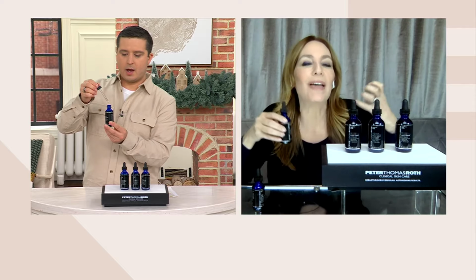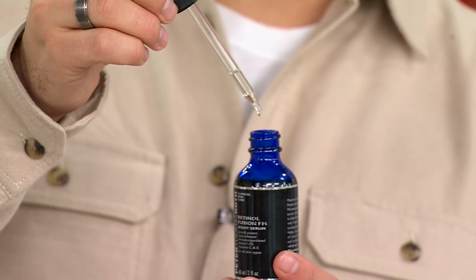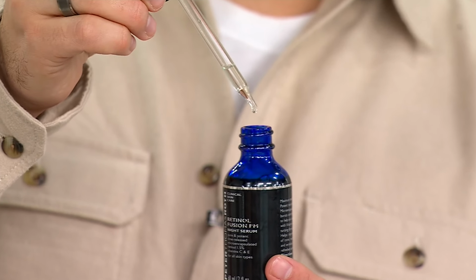Peter's is not too much for you. This is the most gentle formula. It is potent at 1.5% retinol, but it is microencapsulated and time released so that it's giving you a very gentle flow of retinol that's not going to overwhelm your skin. Look at that gorgeous texture. Look at that little drip, drip, drip.